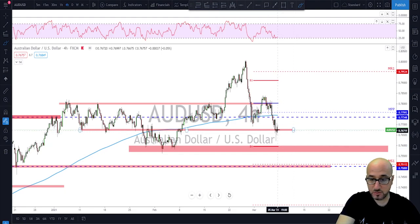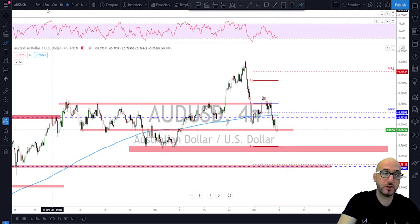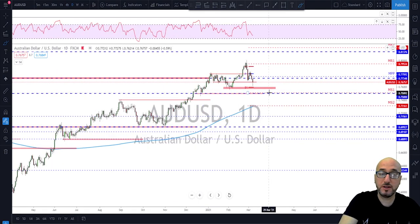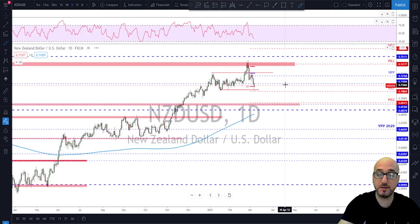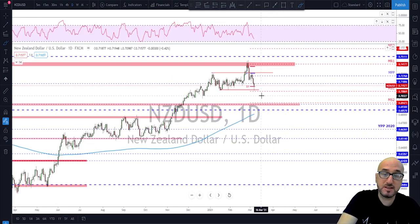But if next week we start seeing strong momentum here happening with a slow correction and then a potential reversal, I'm looking for a bullish continuation, because all in all you are still looking at a very bullish market on the higher time frame. New Zealand USD, same scenario.